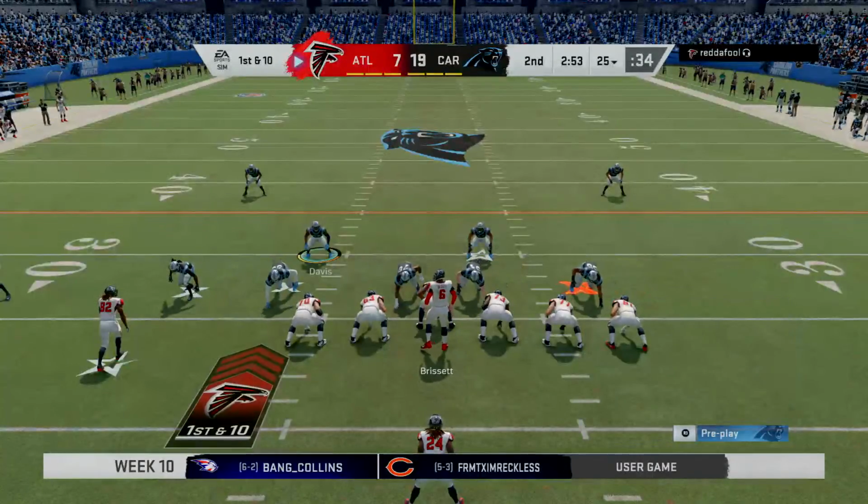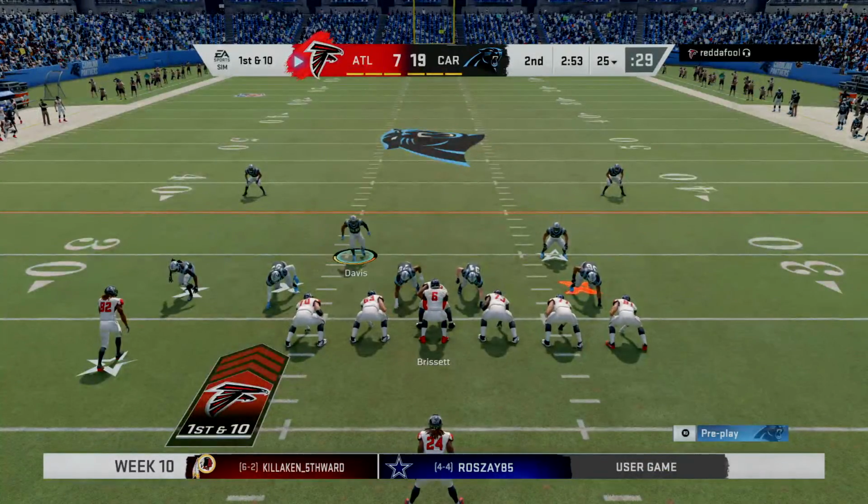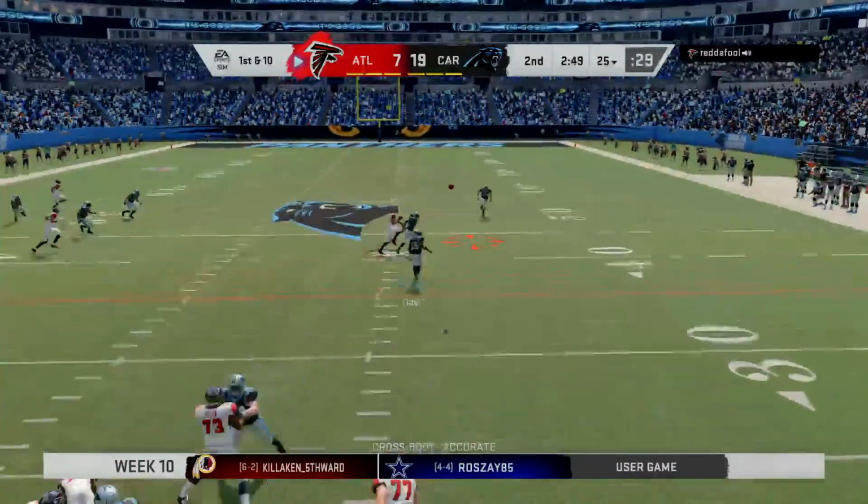About set to begin their next drive, the Falcons offense at the line. And on the last go-around, they really couldn't get anything going. They had to punt from deep inside their own territory, which means they're going to lose the field position.